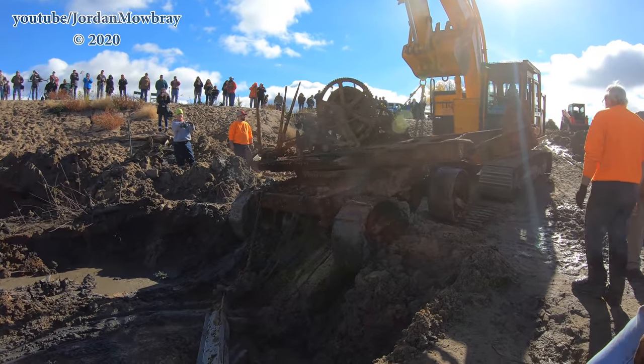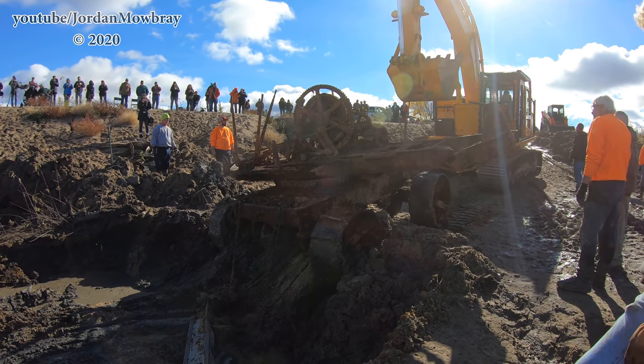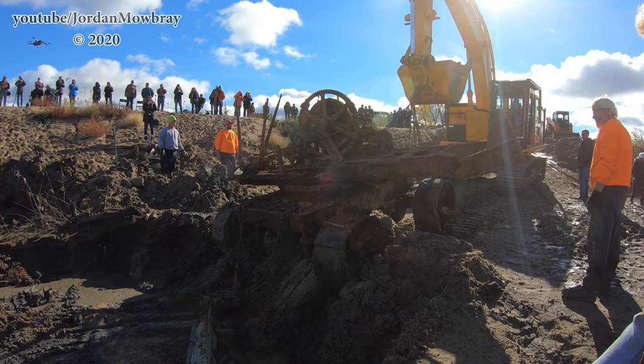As they are pulling the steam shovel out of this hole, it took a little while for the back wheels to start to turn. The front ones actually started to turn right away and were busted free. It was at this point coming up here that those back wheels started turning for the first time.